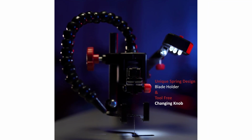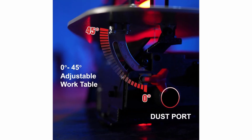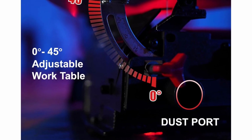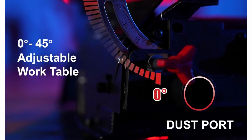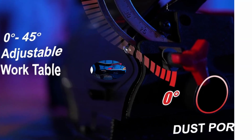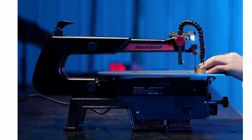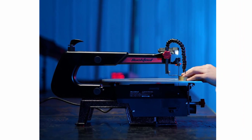The cast iron table is 18.2 inch long and 11.5 inch wide, with a throat depth of 16 inch and a cutting depth of 2 inches. Enclosed in the tool is a 1.2 amp DC motor producing a no-load speed of 1600 RPM, powering the blade to cut through even hardwood materials.